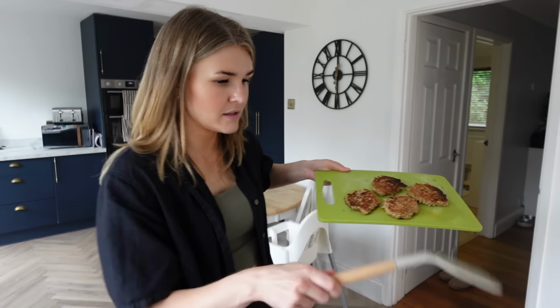Anyway, I can just hear Hallie getting up. Pancakes are almost ready. I've got these ones and some more going, so I'm gonna give her those. I'm gonna sort something else for her, maybe some cucumber sticks or something, and I will catch up with you after.